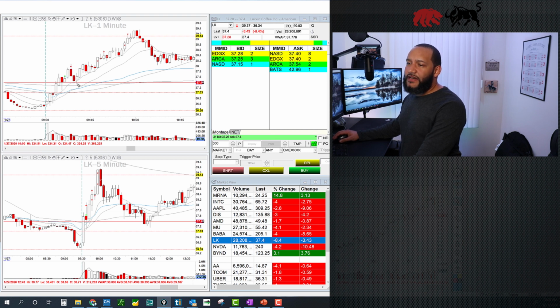From here, it came back down to test the 9 moving average. Now, if you know, one of my rules is to always stop out at break even. But this stock just seems so strong, and I know that my entry was a bit off. I would have had a better entry in here, so I wanted to hold off just a little bit to see if it was going to hold this 9 moving average.